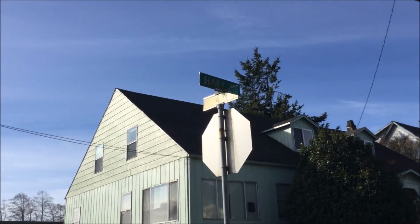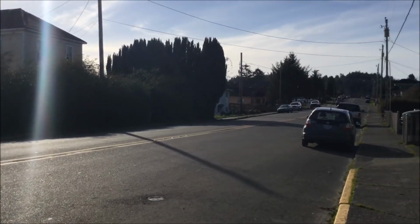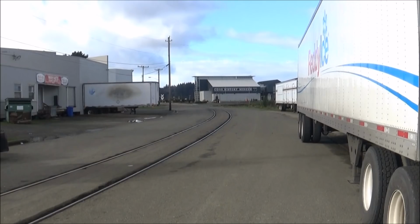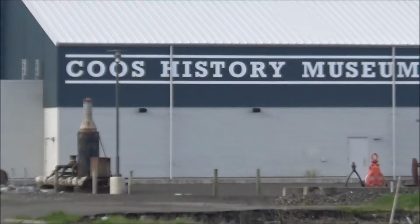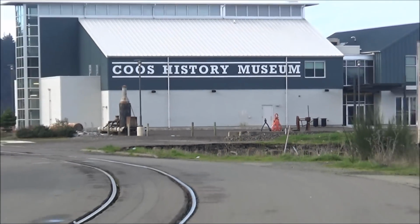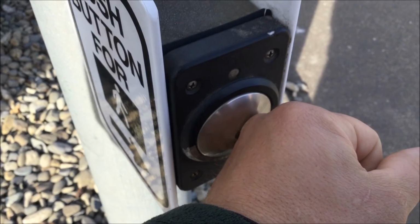Very active enforcement on 4th Street for some reason. I think the speed limit's 25. Alright, and down this road, I didn't expect to see this, but there's a history museum. What a weird sound.